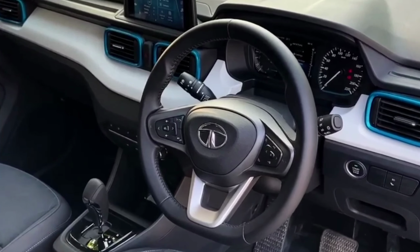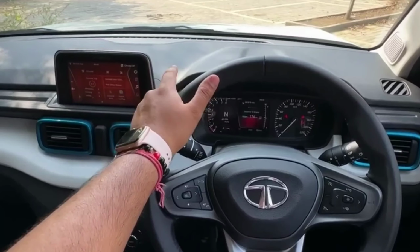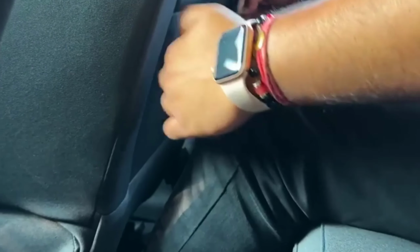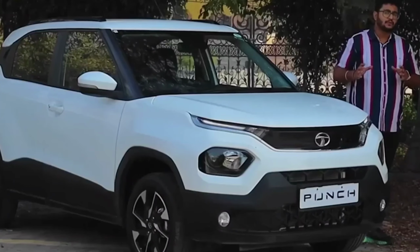Conclusion. In conclusion, the Tata Punch is a well-rounded car that offers a comfortable ride, good performance, and safety features at an affordable price. The car is ideal for small families and those who love adventure trips. So, if you're in the market for a compact SUV, the Tata Punch is definitely worth considering.